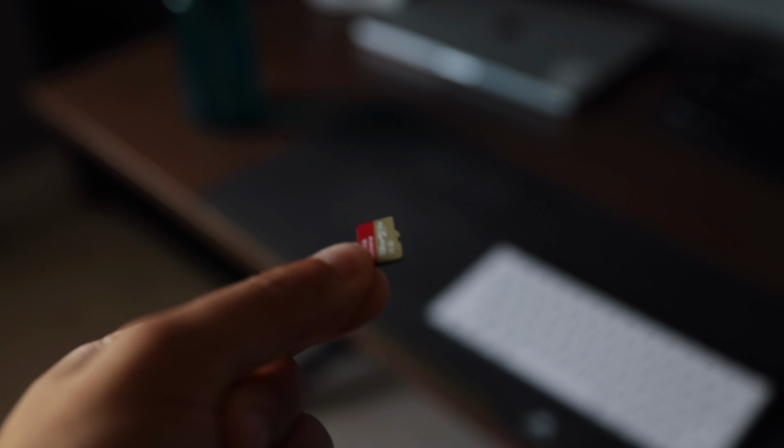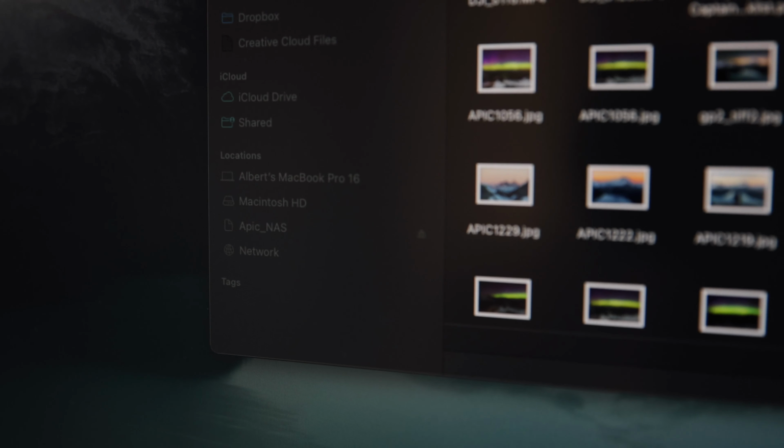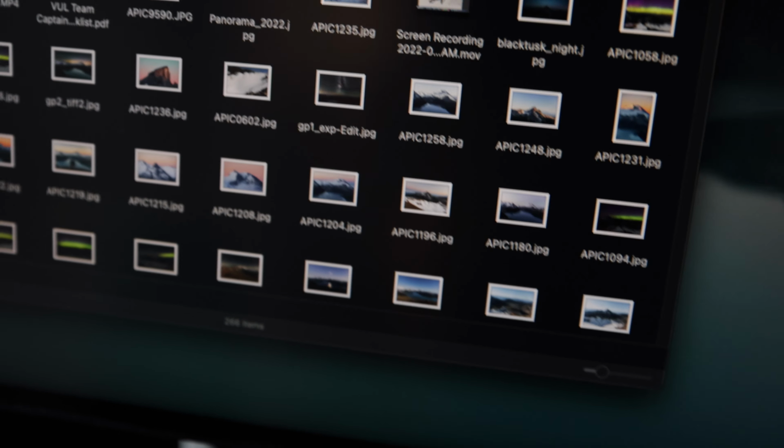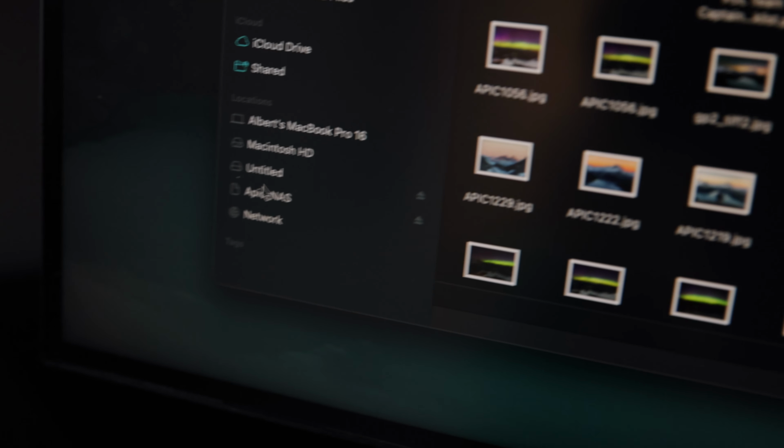Okay, moment of truth. Grab a card reader. Please, please, please, please, please. Nope. Come on. Come on, please. Okay, I have one more hope. I have one more adapter. Let's try that. SanDisk card and SanDisk adapter. Oh, no way. No way.